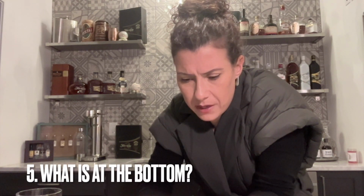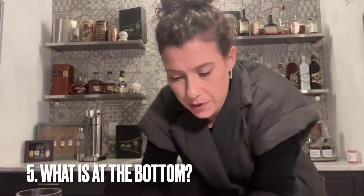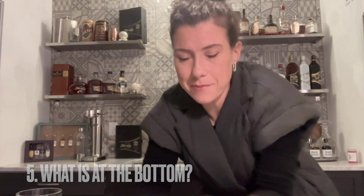So if there is such a thing as an ideal reading experience, it follows that there is a scale of value to reading. What is at the bottom? Well, I don't know. I think there's somewhat a place for everything.